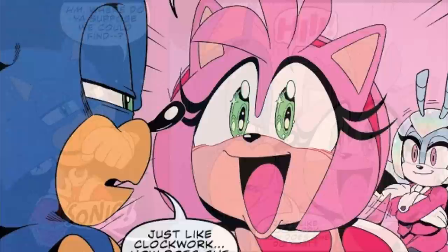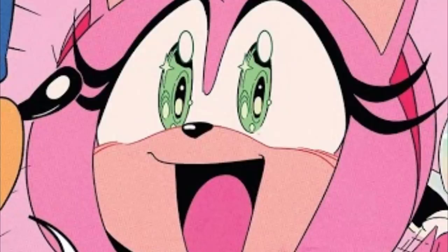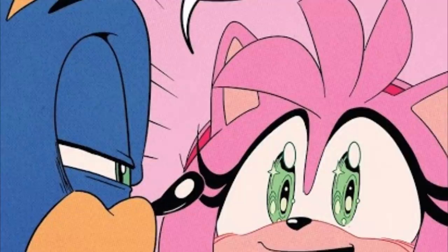Yeah, so Sonic is wondering where Amy is, only to have her pop up right in front of him with sparkling eyes saying, "Hi!" Yeah, I know she's had to evolve and grow as a character over the years, but I still love seeing these little quirks and this relation between these characters that was established so long ago.